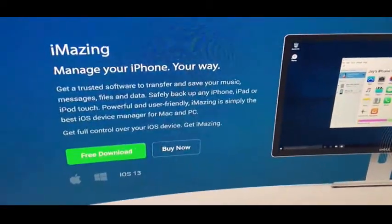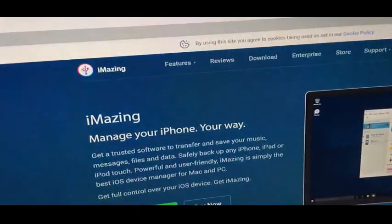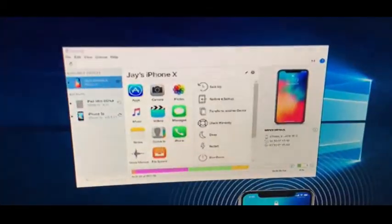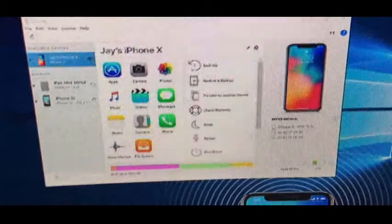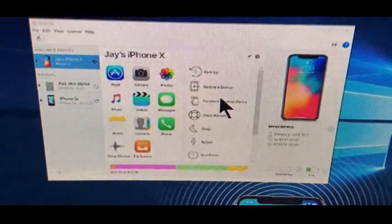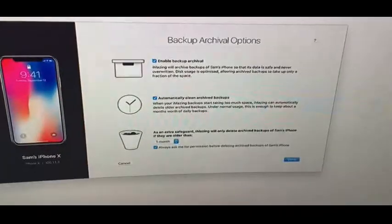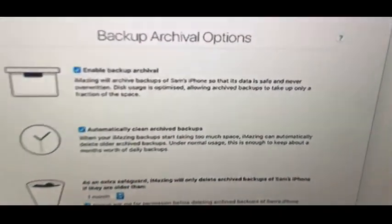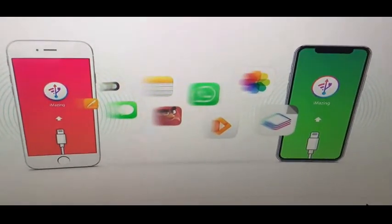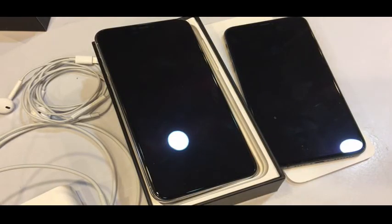There's sometimes specials. You can buy it for $19. You can buy a family pack where you can have up to 5 installs. It works really well. That's the interface of the actual software. You can pick and choose different options to back up, different options you don't want to back up. You get real granular and detailed as to what. And this is more of the options you get for backup archive options. I'm going to switch the SIMs and I'll just fast forward this portion.